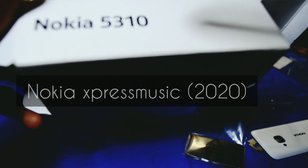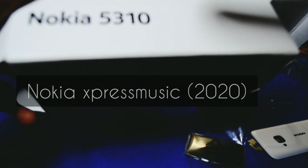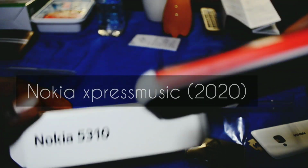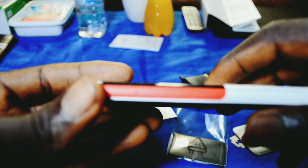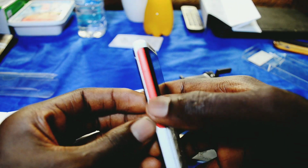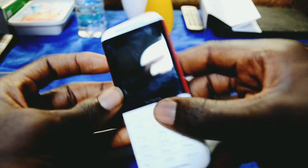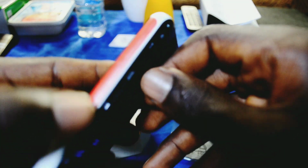The Nokia Xpressmusic, which you know back from 2007 or 2005, I don't know. This is the 2020 version. So this phone was launched this year. This is the Nokia Xpressmusic, guys. So I don't know why this camera refuses to focus, but it has a power button. Okay, this is the volume button, volume minus, volume plus, pause and play. I don't know if you can see it.